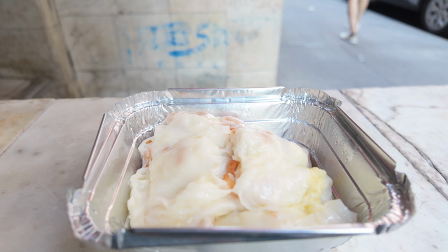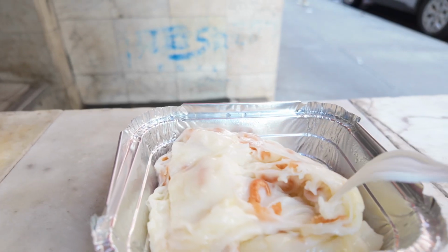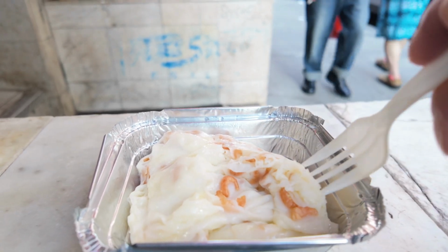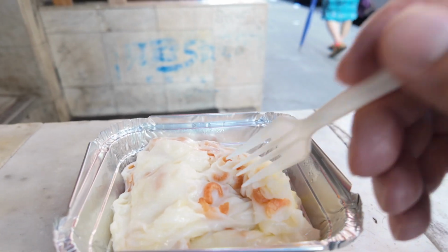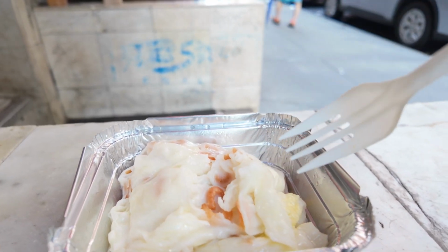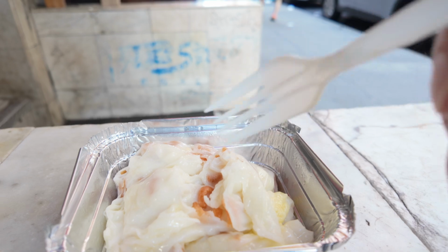Okay, the last one I got is the rice roll, the dry shrimp. So, as you guys probably know, I'm allergic to shrimp, but I can eat dry shrimp. So this allows me to enjoy some level of shrimp. And also, if you look at this, they do load it up pretty big with a lot of dry shrimp. So let's dig into this. But I think we definitely want some soy sauce on this, I think.